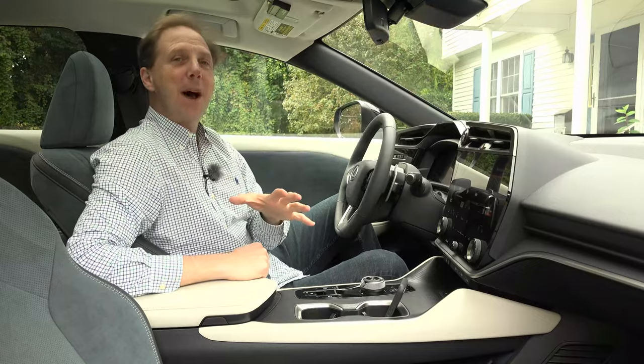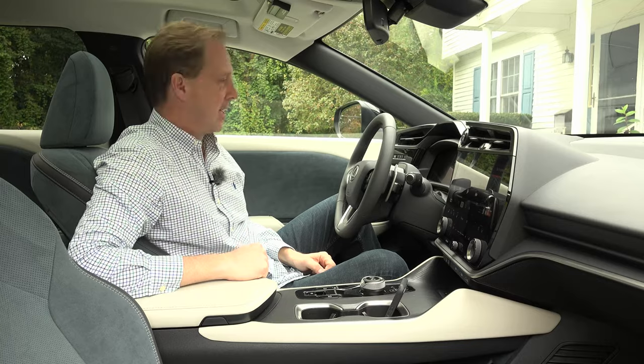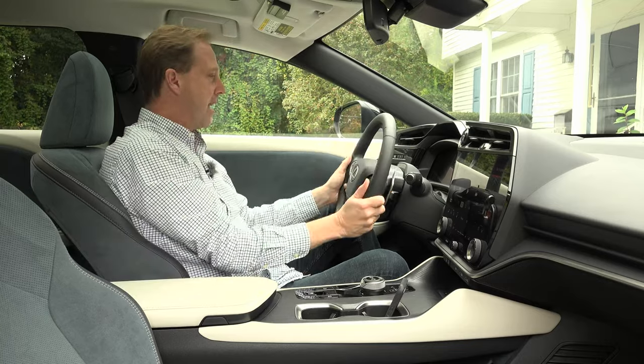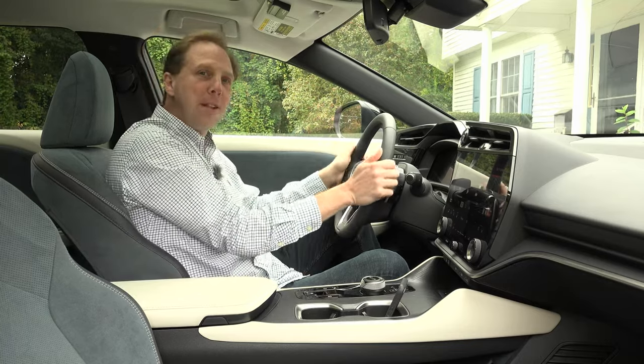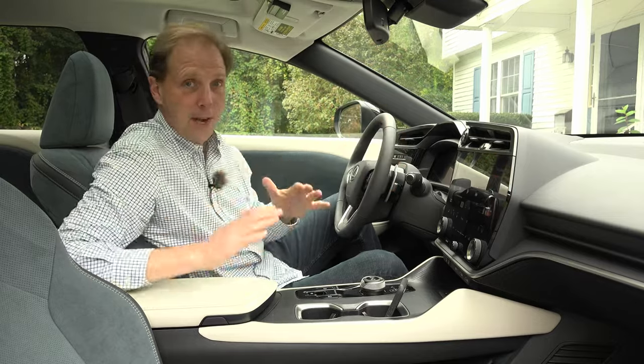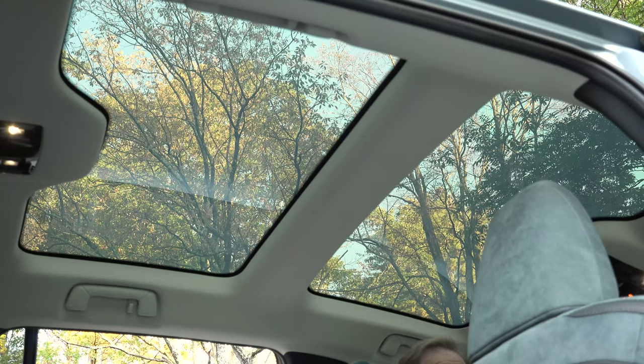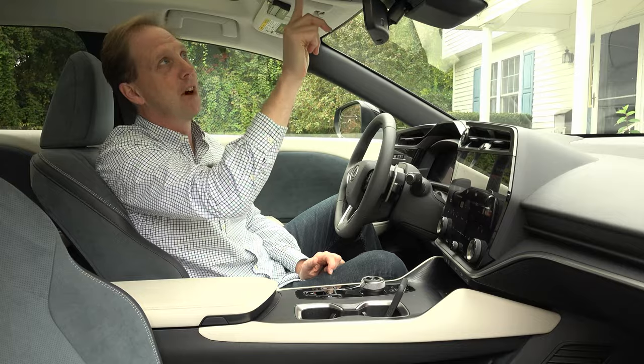This Elvis-inspired cabin is awesome, and it feels as good as it looks. For instance, this neoprene-esque steering wheel, which is both really soft and tactile. And then these seats are crazy comfortable. And check this out. This glass roof here turns opaque at the press of a button.